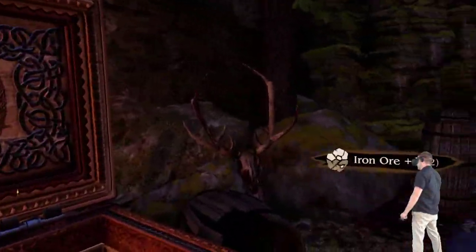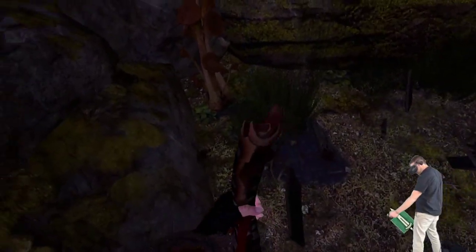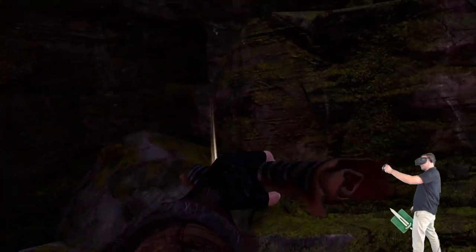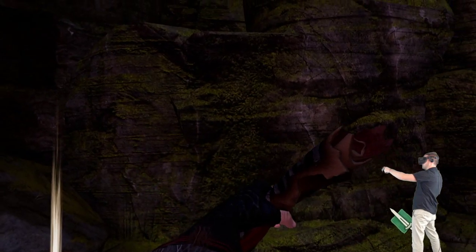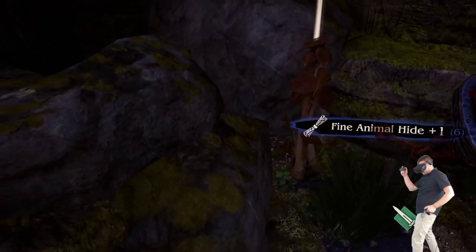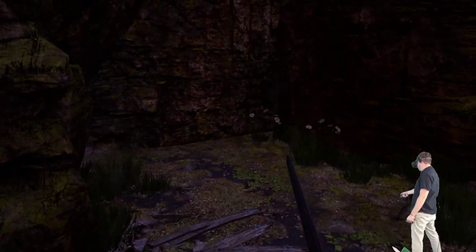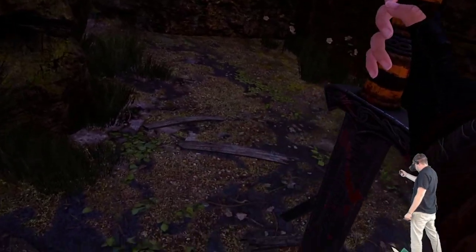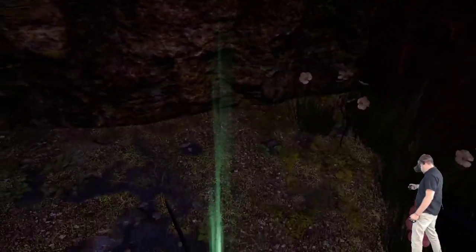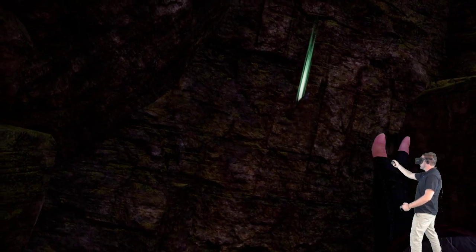Alright, what do we got? We got some iron ore. That's good. I love the crafting in this game, though. You're always looking for loot. I like the physics on the items, too. It's really cool. Take a picture. Flip your sword around in your hand and hold it backhanded. Nice one, Mikaz Gaming. That's pretty cool. That'd be good with the dagger. You can throw it backwards too, look at that.